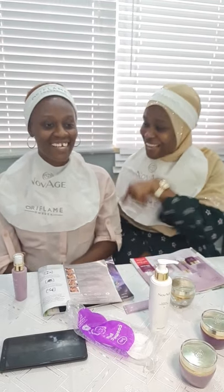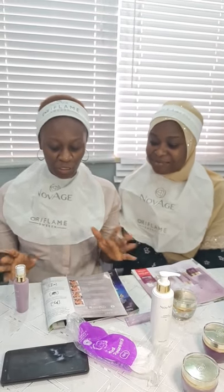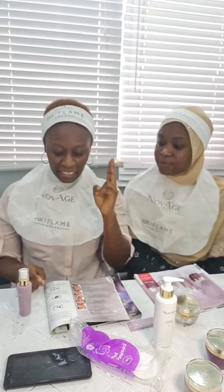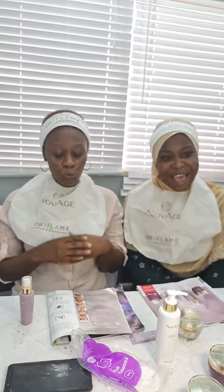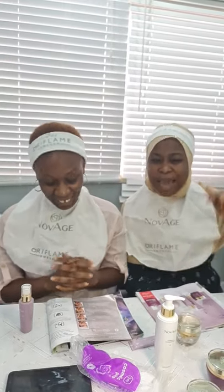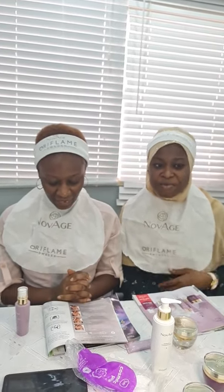Okay, the next one. There are lots of active ingredients, but the three major ones are the ones I have spoken about. The last among the three is the patented tripeptide technology. This one boosts collagen production. What does tripeptide do for you? Tripeptide technology. Go and Google it and come back and tell me. I will not tell you everything.